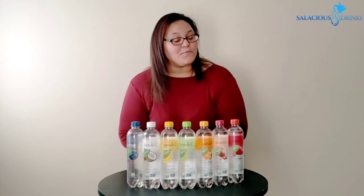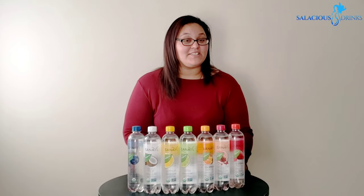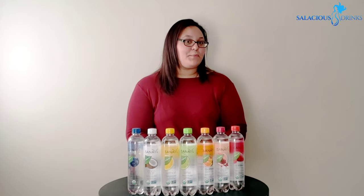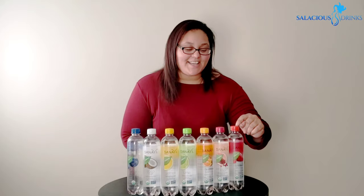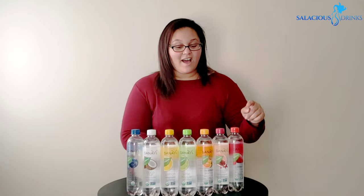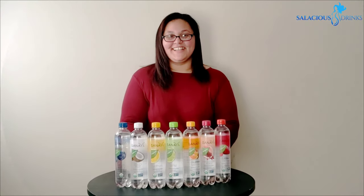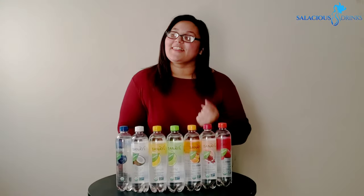On to packaging, y'all. Each flavor comes 12 to a case. The bottle is actually 17 fluid ounces and it's BPA-free. Now look at the caps, y'all. It coordinates to the flavor. How cute is that? I think it's very eye-catching. Definitely reminds me of summertime. It's my favorite part, y'all. Let's drink.